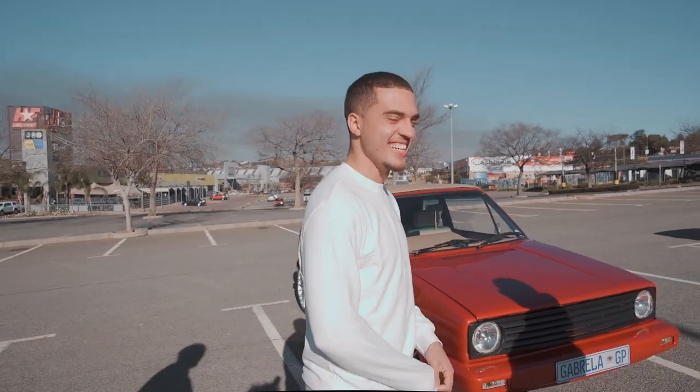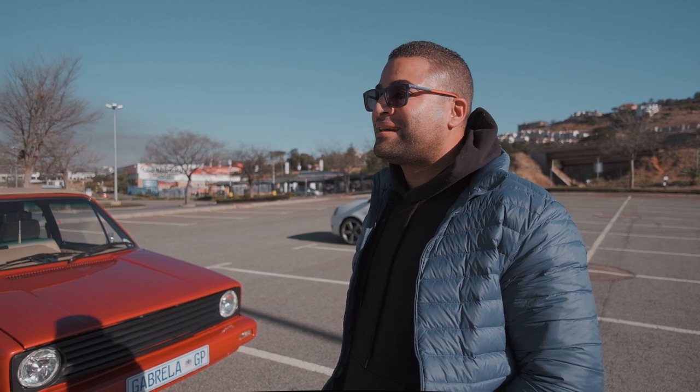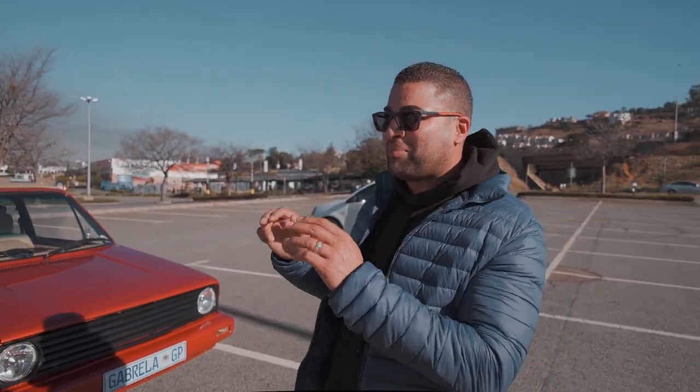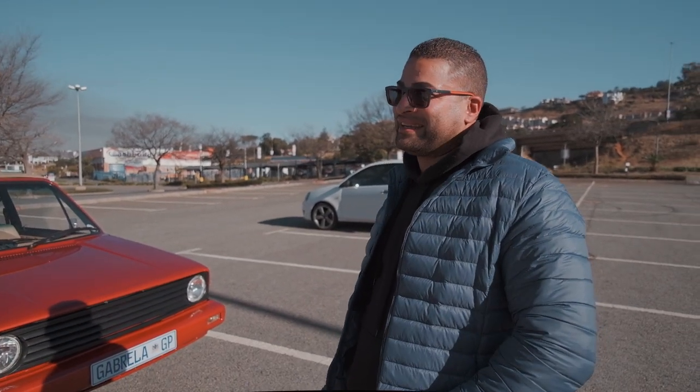No, nice, man. I'm sure whenever you look at this car, it's just what brings back that memory. Yeah, absolutely. It's so nostalgic. It's the toy that I've always wanted. You get to a point where you can buy the toy that you want. This is my toy, and I get a lot of love on the road with it. A lot of love.